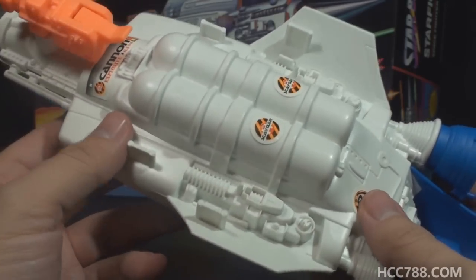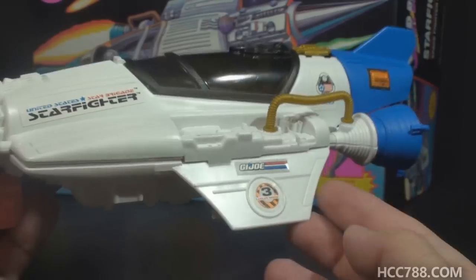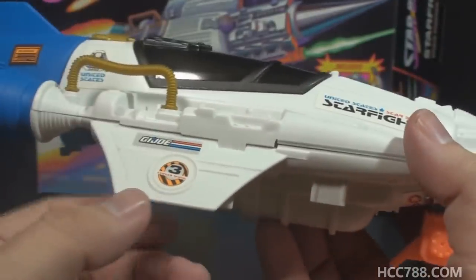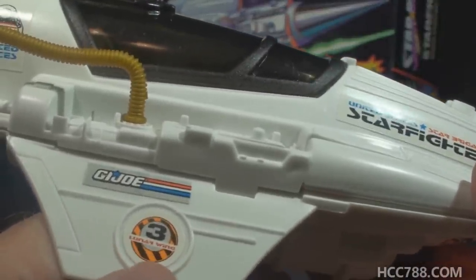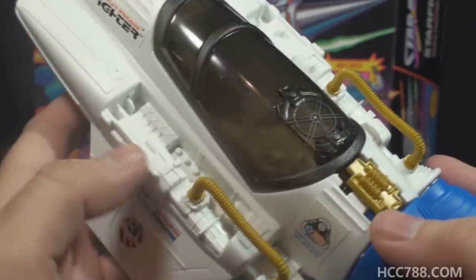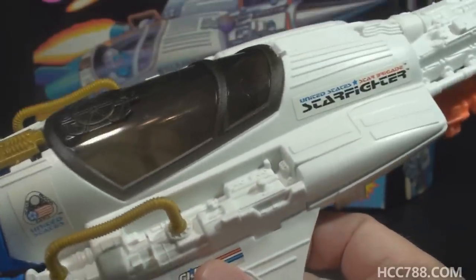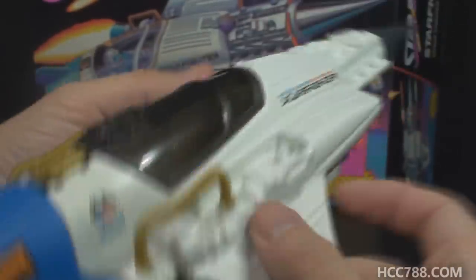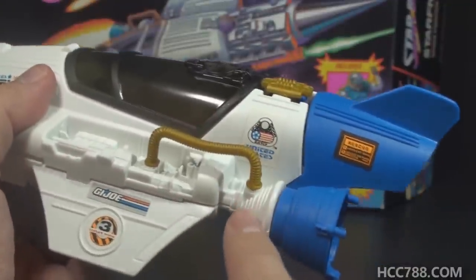On the belly of the Starfighter, we have the fuel tanks and some additional technical detail. Like the Stellar Stiletto, the Starfighter has short wings. Instead of the Cobra emblem, we have a sticker with the number 3, and it says Lunar Wing. So I guess this thing is supposed to fly to the moon. There is engine detail on each side of the cockpit, and it is different on each side. And we also have these gold hoses that connect the engine to the base of the thruster nozzle.